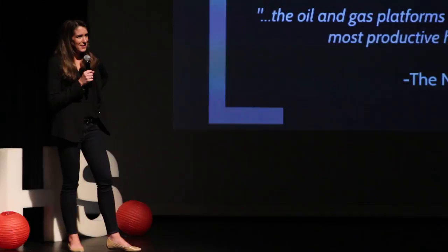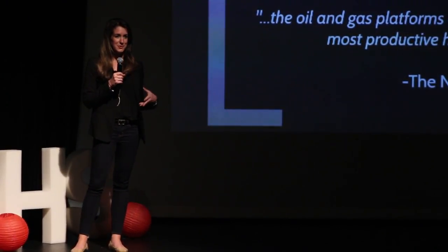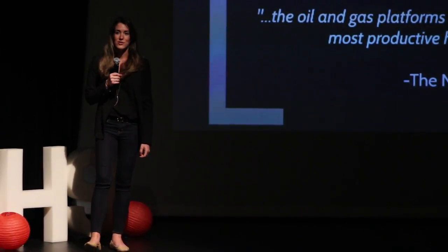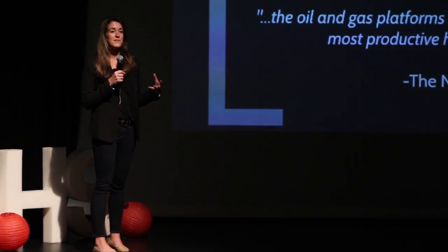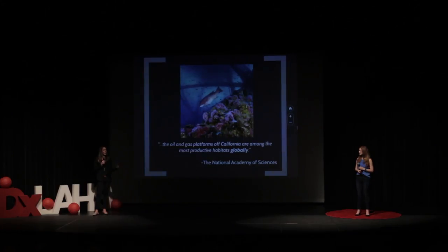But what makes an oil platform such a good artificial reef? And what makes an oil platform one of the most productive ecosystems on the planet? Well, that has to do with the structure itself. Often stretching as tall as 2,000 feet, these platforms offer a lot of surface area for life to colonize and grow on. Additionally, all the beams and crossbeams on the platform create complexity. And complexity creates a healthy artificial reef in which invertebrates can grow on and fish can use all the nooks and crannies of the beams.